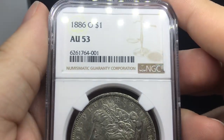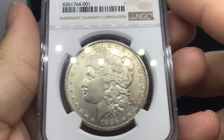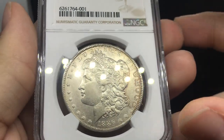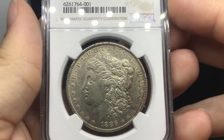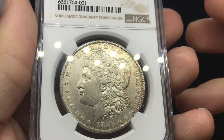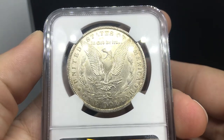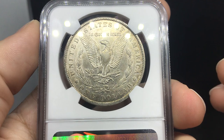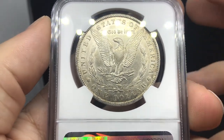Last but not least, I want to show you the last coin from the first day of the coin show. This is an 1886-O, graded AU53 by NGC. It's got this distracting color on the right side of the coin, but sometimes you find that with circulated examples. Overall, you can see the cleaned feel to it, but it's not as bad as the other ones. You can get a bit of a scale or a change when you see cleaned examples. Some are so obviously cleaned, and some are not so obvious.